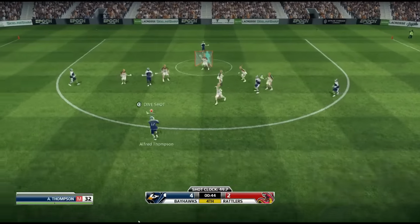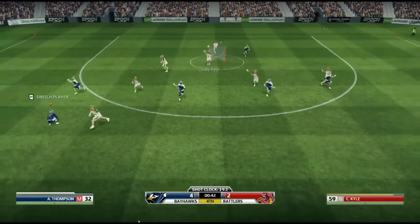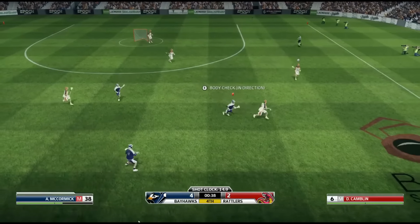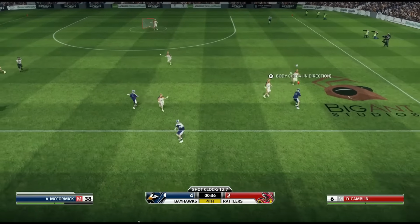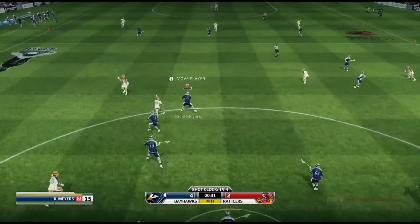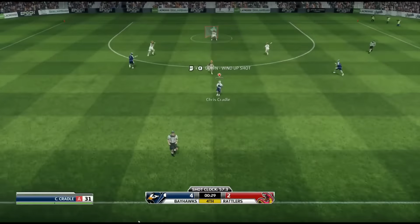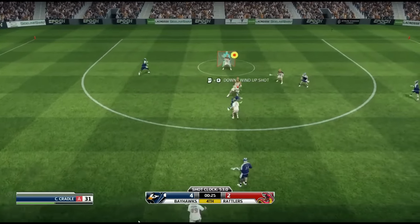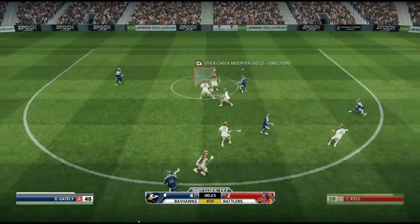Gatley passes the ball with the dive shot. Kyle catches that one as easy as you like with the chance now. Cardoza. Well, we'll be very disappointed with that effort. They had to score to stay in the game. Won't be giving them another chance. They'll be looking to hold on to it and run the clock out.